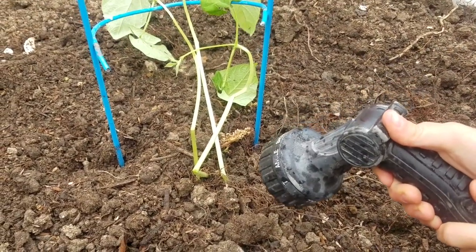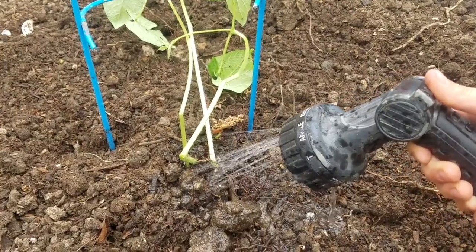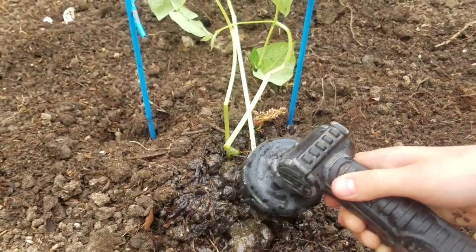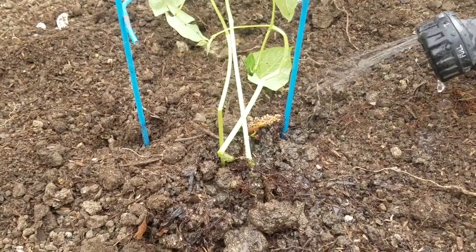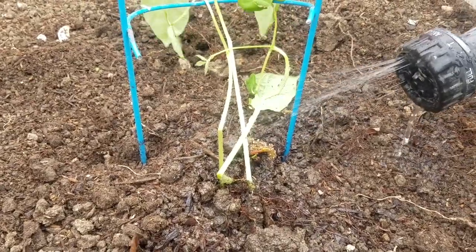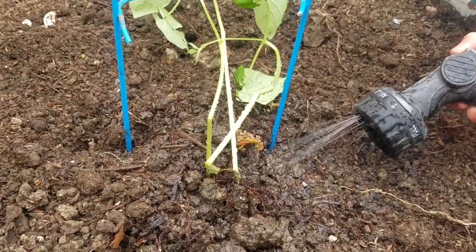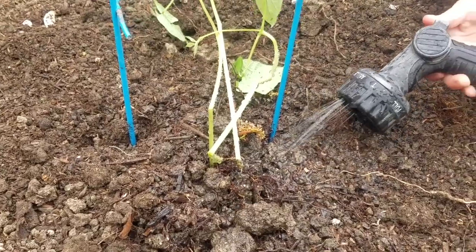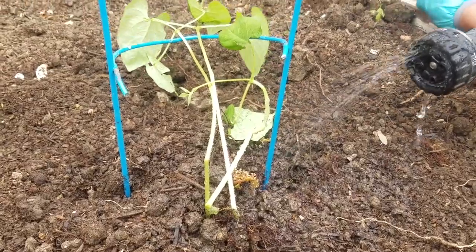You don't want to have the water come out real hard, because what can happen if the water is coming out really hard and forceful is it's going to remove a lot of that soil, and it could hurt or damage our roots. Now, one thing you also want to try not to do is water the plant itself. It's okay if you get some water on it, but in general, whenever you're watering plants, you just want to water the soil because it's just the roots that need the water. The leaves and the stem don't need the water.